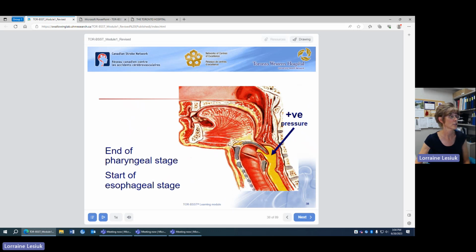So now we're on to the end of the pharyngeal stage. This slide shows the upper esophageal sphincter is now fully open. The epiglottis is deflected downward to protect the airway, and the bolus is moving into the esophagus. This signals the end of the pharyngeal stage and the beginning of the esophageal stage.